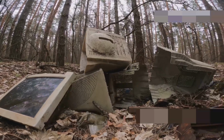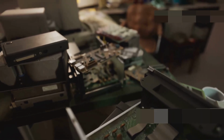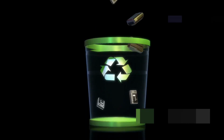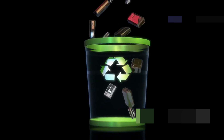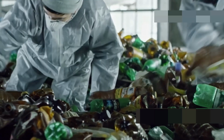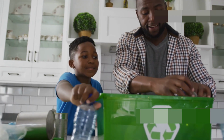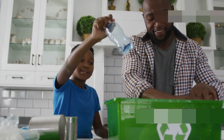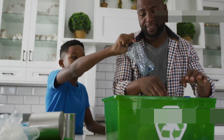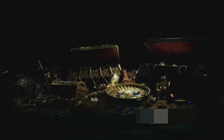So what's the takeaway here? While it's fascinating to know that there's gold in your computer, the most important thing is to be responsible with your old tech. Don't just toss it in the bin. Look for certified e-waste recycling programs in your area. These facilities have the right equipment and expertise to safely recover valuable materials and dispose of the hazardous stuff properly. By doing this, you're not just cleaning out your closet, you're participating in a global effort to protect our planet, conserve precious resources, and build a more sustainable future. Now that's a real treasure.